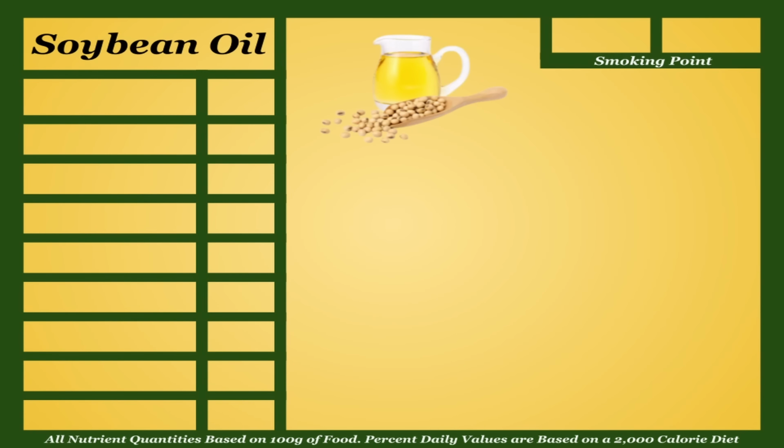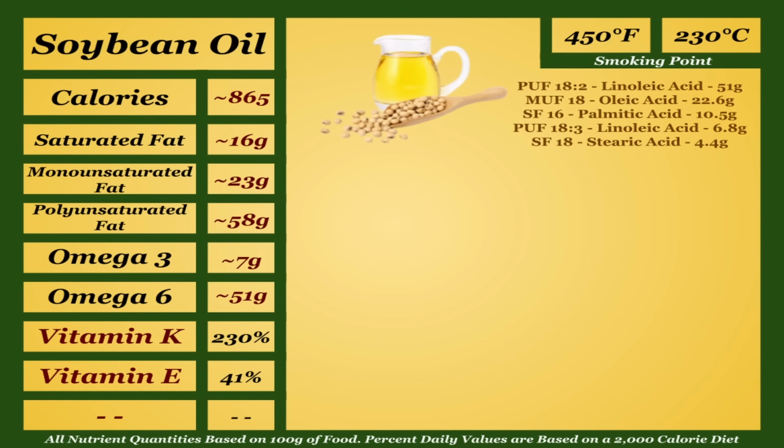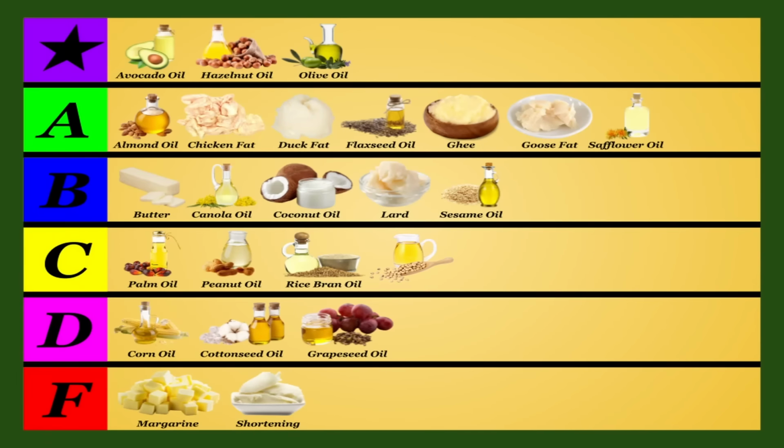Soybean oil is mainly made up of polyunsaturated fats, specifically the omega-6 linoleic acid. This is shown to be generally heart-healthy and beneficial for cholesterol. Soybean oil is a great source of vitamin K, which is mainly known for blood clotting, and it's also shown to support bone health. However, like many other oils on this list, in excess it can cause an unevenness between your omega-3s and your omega-6s. And for that, I'm going to put soybean oil in the C tier.